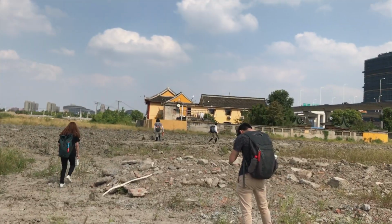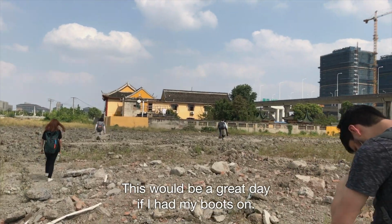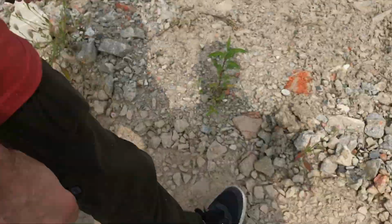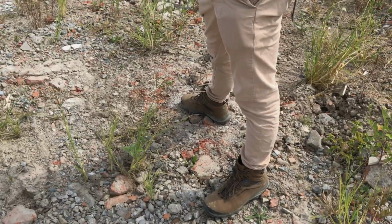Just feels like we're going across an empty field. Which I guess we are. Today would be a great day for me to have my boots on. Yeah. Came right from the train. I said I wish I had boots on for this terrain.